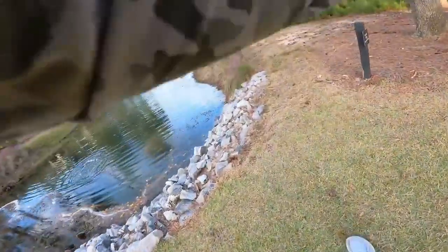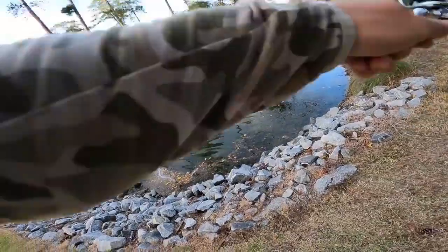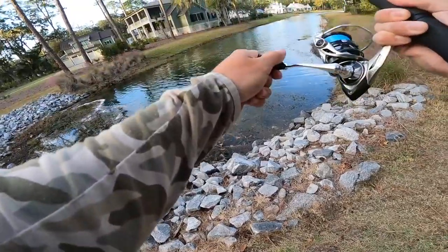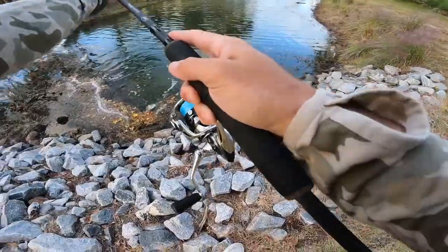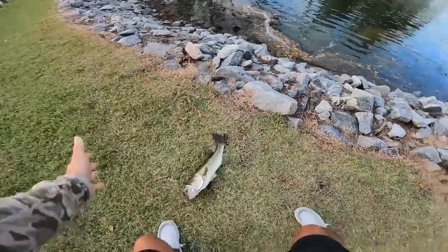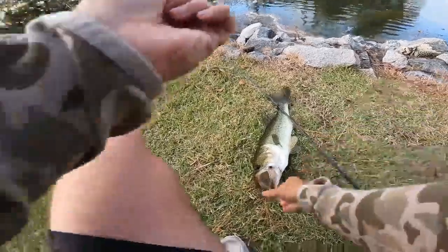Just like that, Connor. Connor, I got slammed. I think it's a big one, dude. I can't tell. Oh, it's a good one, dude. Oh my gosh. Dude, literally first cast, bro. It's like a 2-pounder. I thought he was bigger. Let's go, man. Look how skinny and long that fish is. He's not fat, but man, he destroyed that.